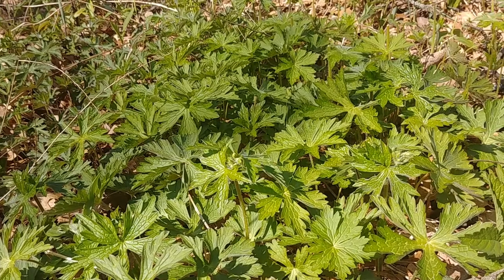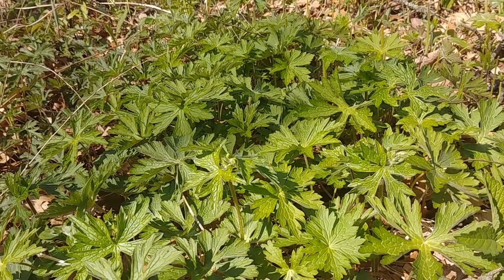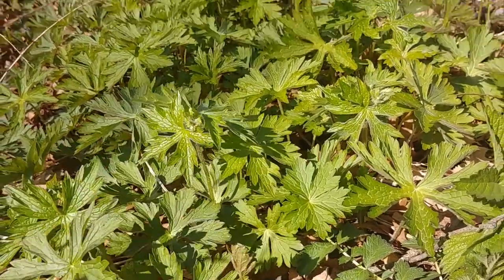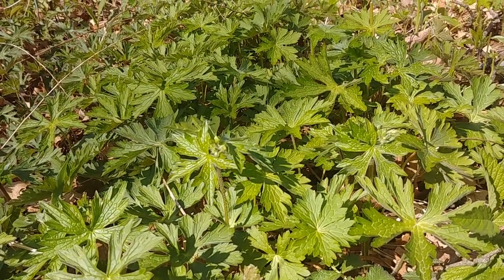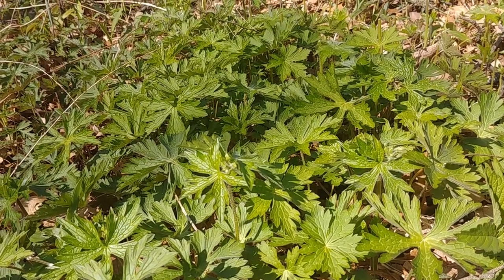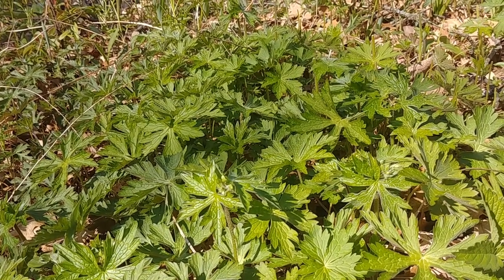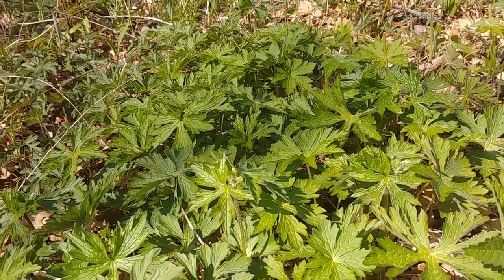Here's a nice patch of geranium, and although they're typically blooming by the time we give this hike, you can just barely see these flower buds here that are just starting to form. They'll probably be blooming in another week or two. Geraniums will get about 2 to 3 times as tall as this. They can actually start to get quite tall. Looks like this one was nibbled on by rabbits a little bit, which is probably keeping the height down.